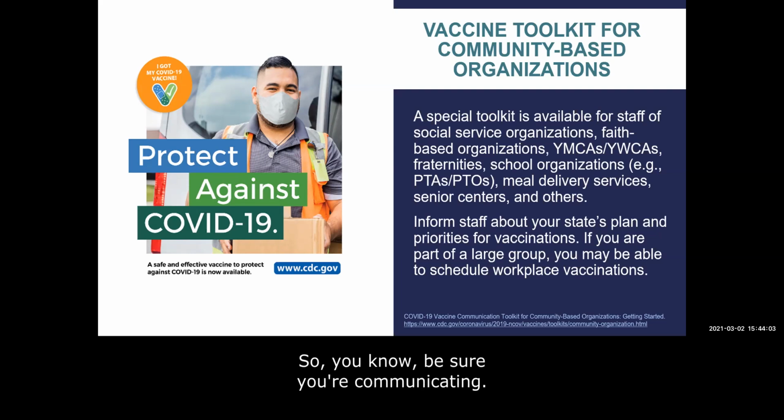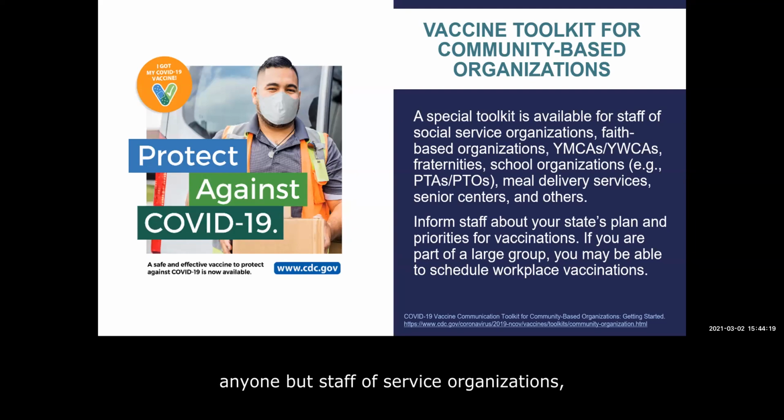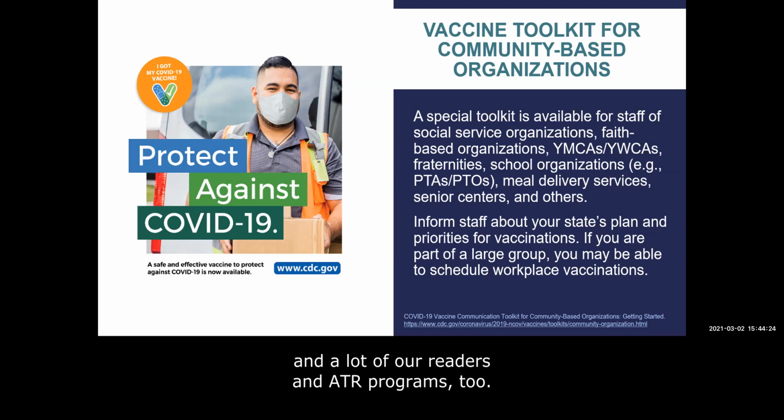So, be sure you're communicating. If you're part of a large group, you may also be able to schedule workplace vaccinations. Sometimes partnering with others is also helpful. The toolkit really is available to anyone, but staff of service organizations, faith-based communities, and a lot of our reuse and AT Act programs too. We definitely have been spreading the word. And so as we're getting folks in to get equipment, we can absolutely give them this information.